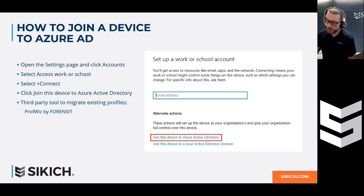Once you click that, you'll be prompted to sign in with the user's M365 credentials and go through MFA. Setting up a new computer at the out-of-box screen, you can join to Azure Active Directory directly from there, but it does depend on some of your enrollment policies and things like that. But simply put, when you power on the computer, if you just sign in with your M365 credentials, typically it'll join it to Azure AD.